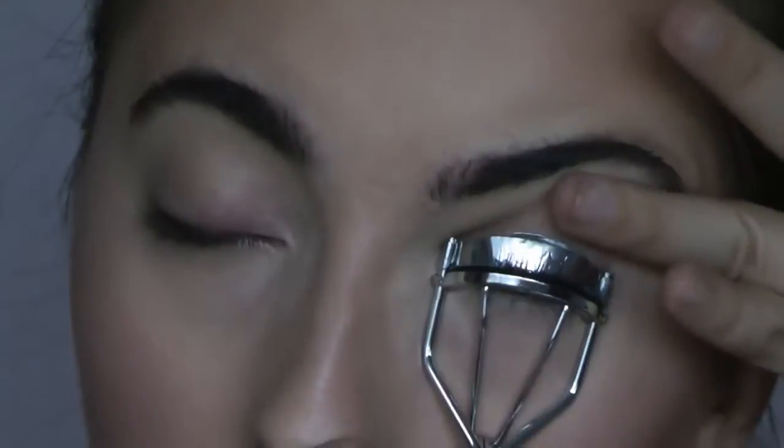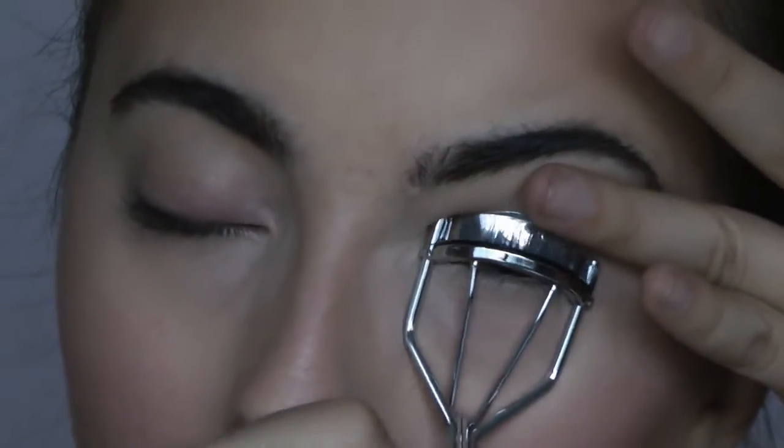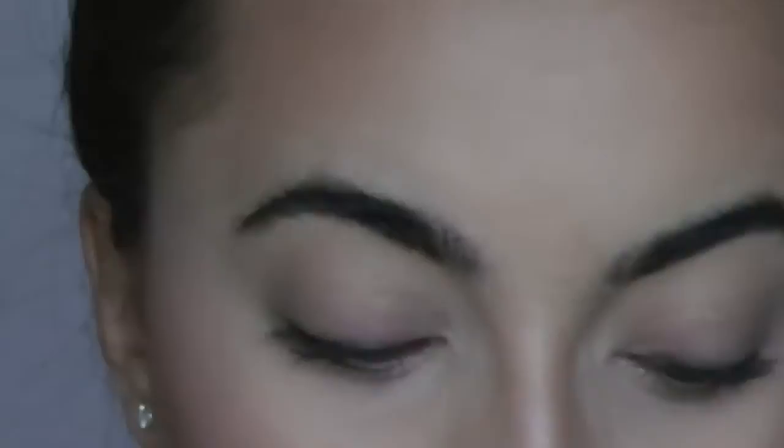Sometimes I like to pump it, meaning go multiple times very quickly, or I like to hold it for an extended period of time, probably like 5-6 seconds, and let that shape sit in. Usually I start by holding it in tightly for 6 seconds, then I do the other eye, hold it in for 6 seconds, and then after that I go back in and pump it 3 times on each side. This way they're both even.